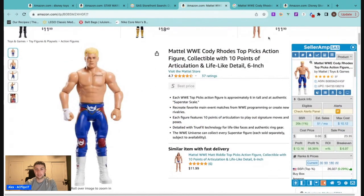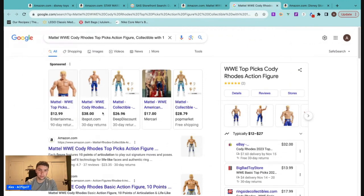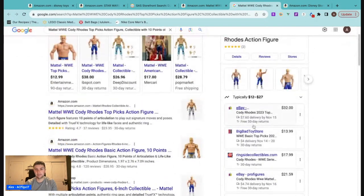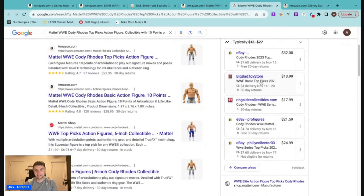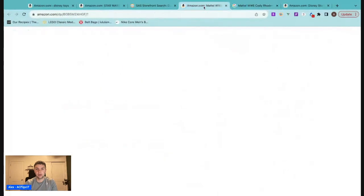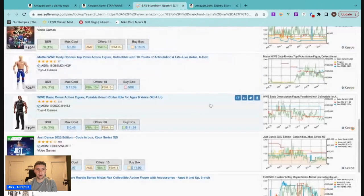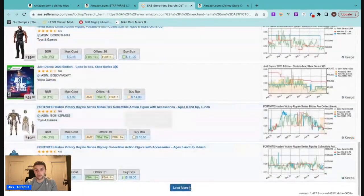And with a $10 max cost, we're seeing this for $12.99 at Entertainment Earth. Hopefully that's in stock there, but at least we're getting a price that's semi-reasonable here. Big Bad Toy Store, $13.99. If we can get a discount there, that would be nice. Again, we're getting closer, but that's a good sign that we might find some products here in the storefront. So let's keep looking. 46 cents, really? Okay. Moving on.